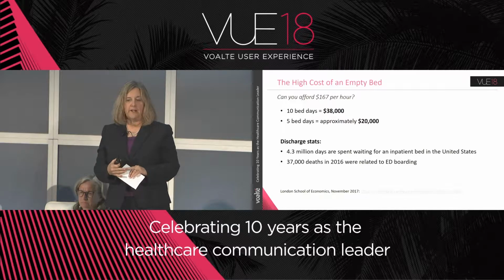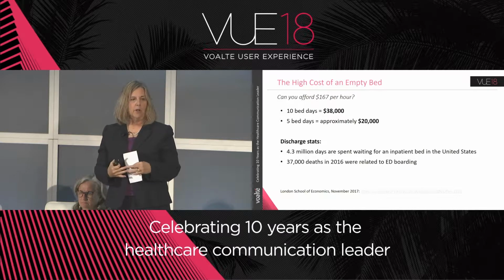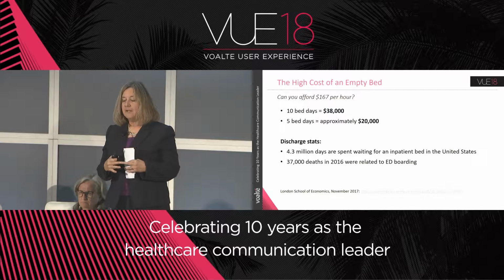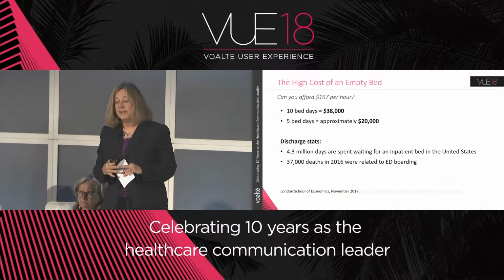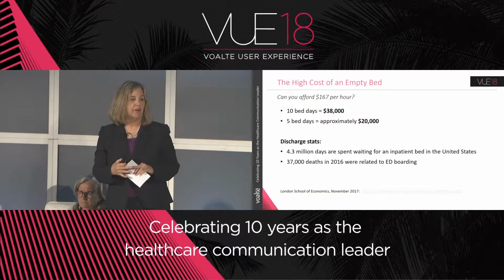Because we use this, and someone else said Volt is a verb, and I would say that's definitely true at Avera. One of the things we have to do is figure out how we can get our patients out in a more efficient manner from a discharge perspective. The other piece is that an empty bed is worth $167 an hour. If you think about that from an economic perspective, it makes it very telling: if you have a bed sitting open for 5 days, that can be $20,000 from a bed day perspective.